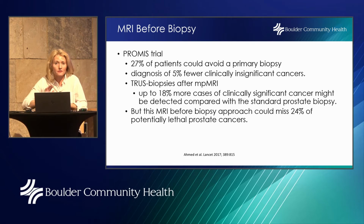But let me just reassure you, just because we get an MRI and it doesn't show any lesions, and it's been missed on the MRI, it doesn't mean that we're just going to call that good. We're going to keep looking, and we're going to keep evaluating the PSA, keep evaluating the rectal exam, and do some of these other liquid tests that I'm going to talk about next to help determine whether we need to do other biopsies or other testing.